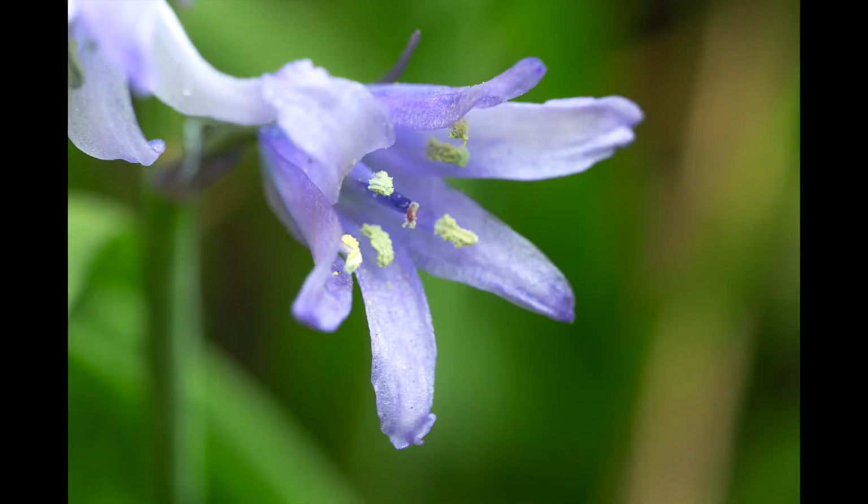So as you can see, I've been able to get much closer up to the subject with much more magnification and much more detail. So there you go. If you want to get up close and personal with your subject and capture all of that amazing detail, then a dedicated macro lens with a 1:1 magnification ratio is the way to go.